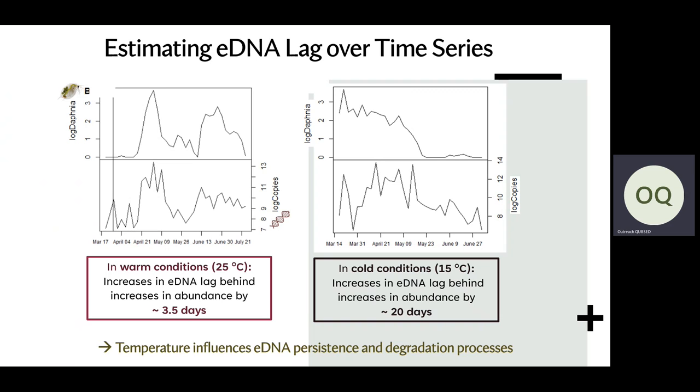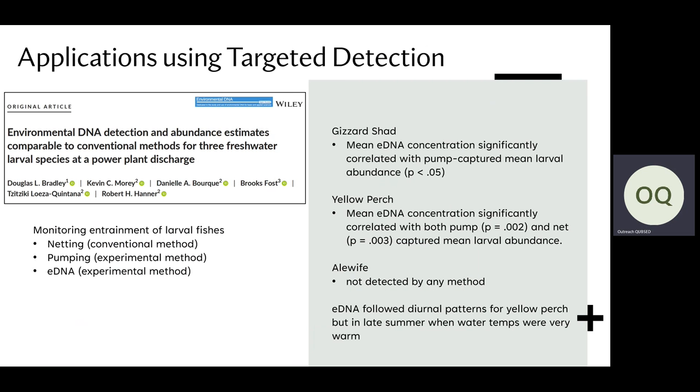So this is one of the questions people have. Great, you can detect species, but can you tell me something about relative abundance? Decidedly, maybe, right? There are a lot of things that factor into this. So we thought, well, that was kind of cool, right? We showed in a mesocosm that it could track abundance.